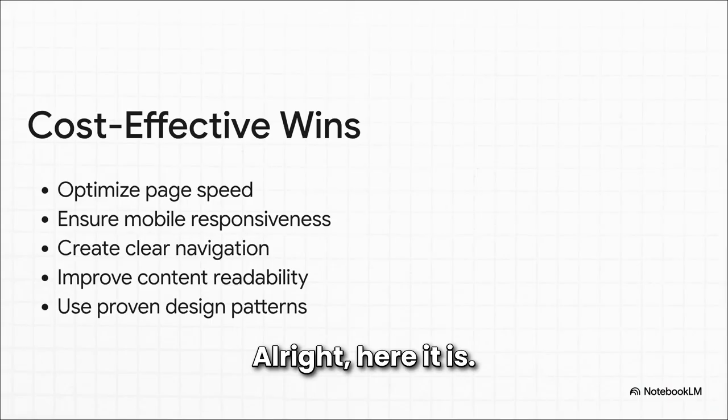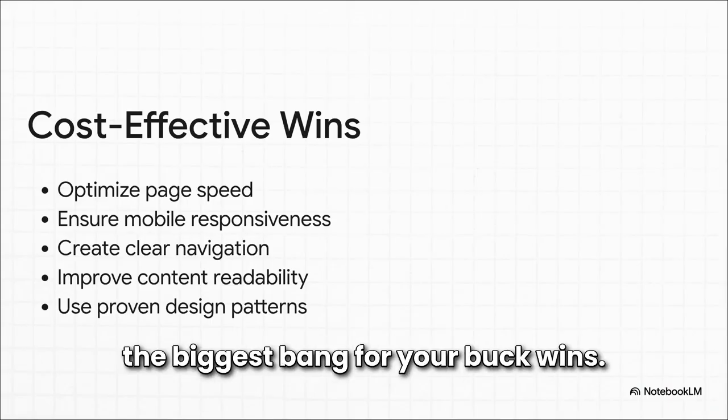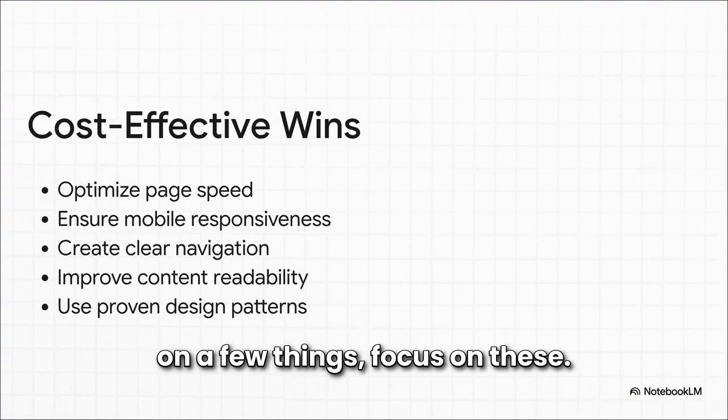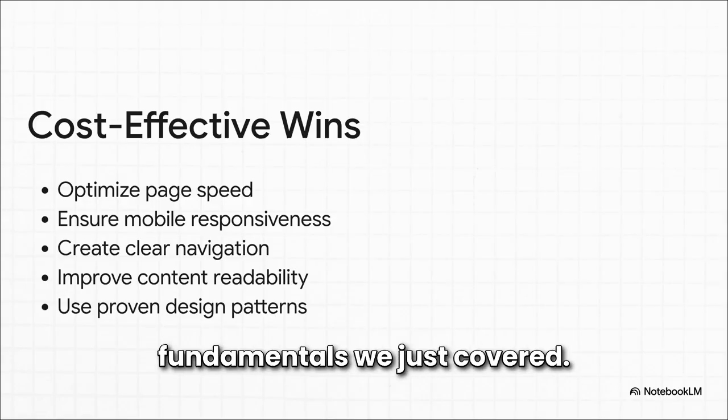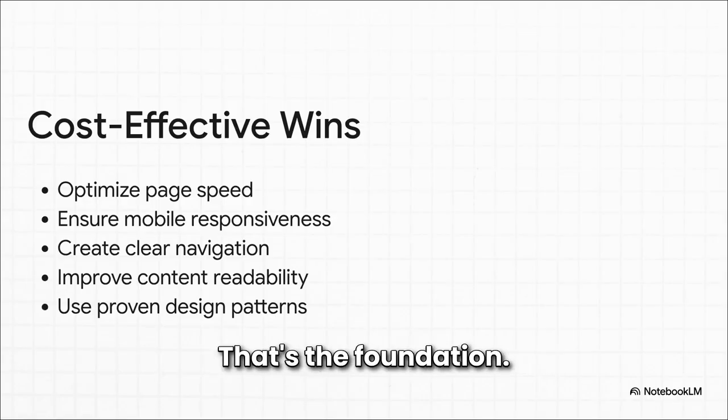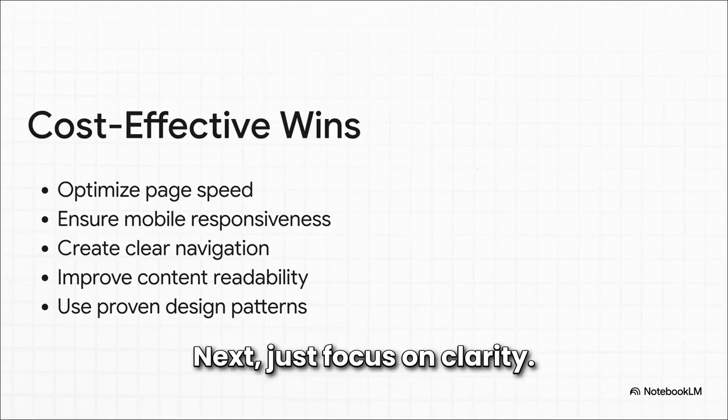All right, here it is. This is your cheat sheet for the biggest bang for your buck wins. If you only have time to focus on a few things, focus on these. First, nail those technical fundamentals we just covered. Get your page speed up and make sure your site is mobile responsive. That's the foundation. Next, just focus on clarity.